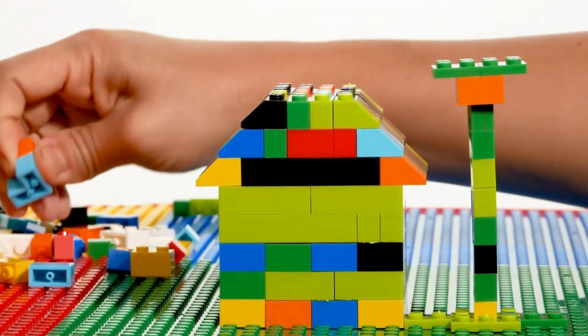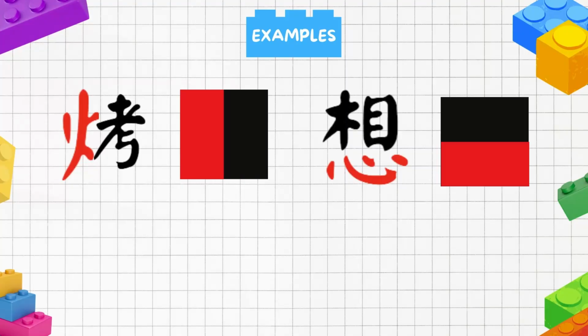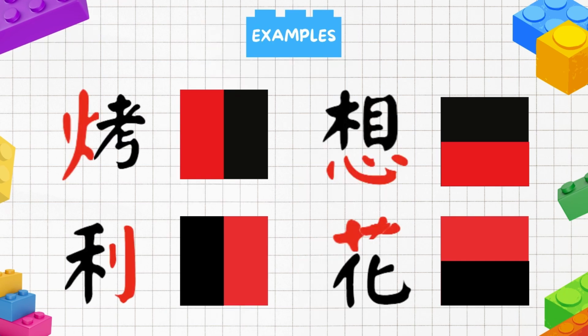If each Chinese character is a house, before we try hard to build it, we should think like architects. It's like having the floor plan before building a house. As you can see from the examples here, each character has its own floor plan, which we call structural relation. They are all made up of little building blocks arranged in a square shape.